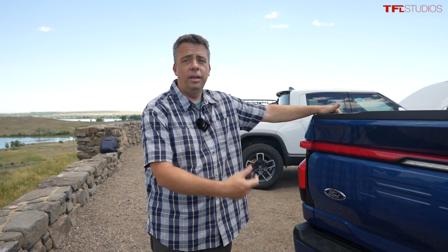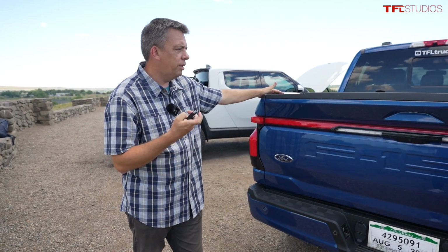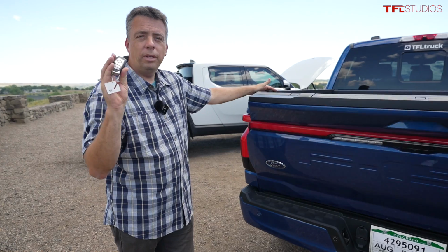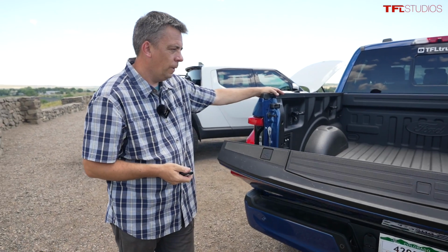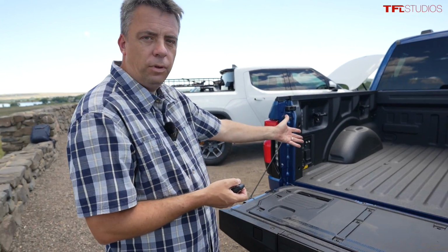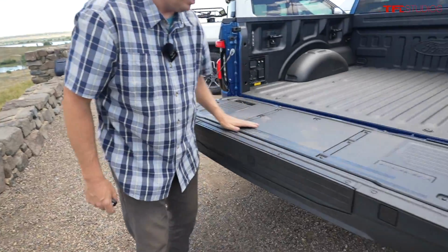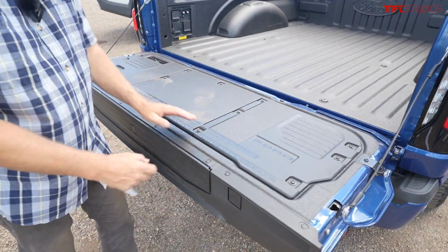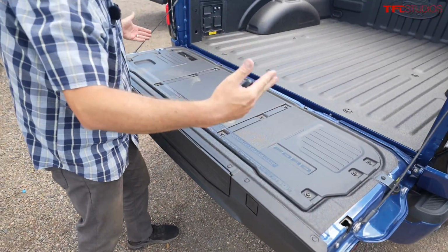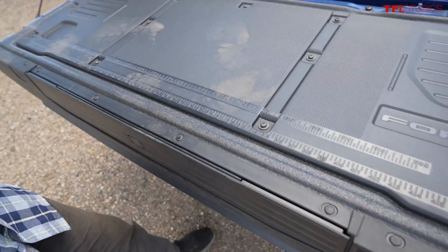And I think the best part of the Lightning is actually the bed. It's usable. It's a regular F-150 bed. I can open my tailgate with a couple of clicks, okay? And it's a 5.5 foot bed. I can actually show you with my measuring tape. This has kind of their latest tailgate with a measuring tape. So when I catch my big fish, you know, I can lay it out here and show you.